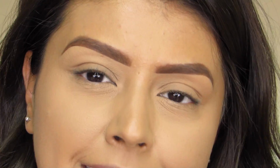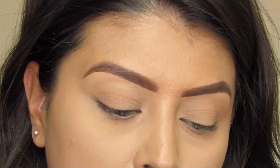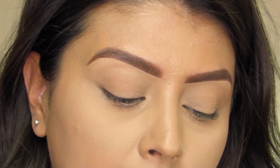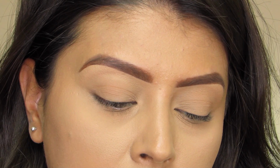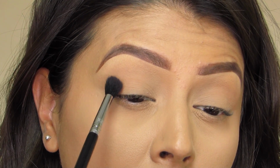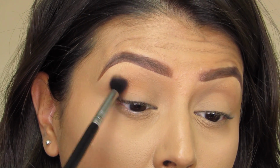All right, so now that I've gone over the entire collection individually, I think it's time to play. Let's get started on an eye look. I'm not really sure exactly what I want to do yet. I'm just going to wing it, which is the worst idea in the world, but we're going to try it. I know for a fact that I want to grab the Taurus because that's pretty much the only transition shade in this palette. I'm going to grab it with my Sigma E40 and just apply it here along the crease.